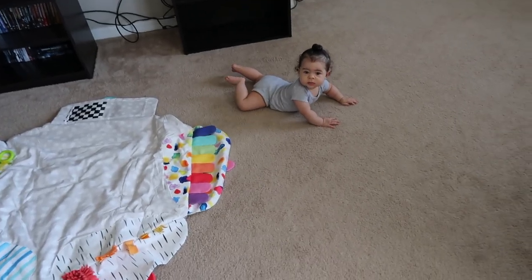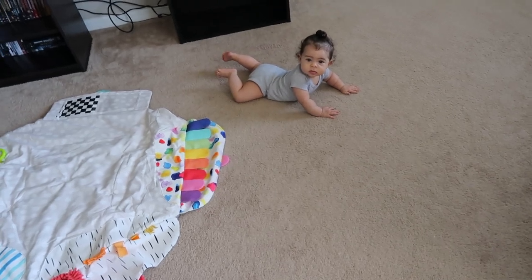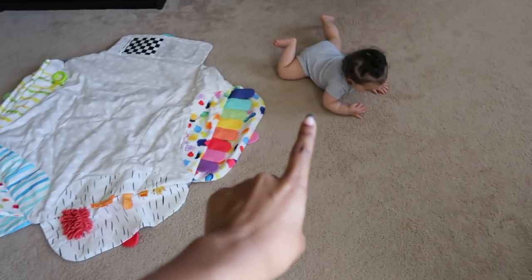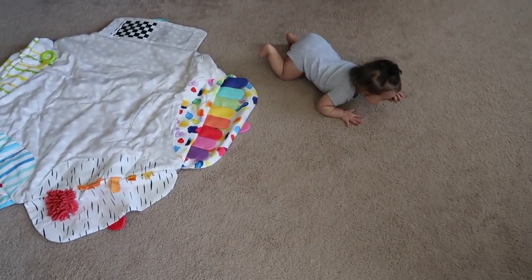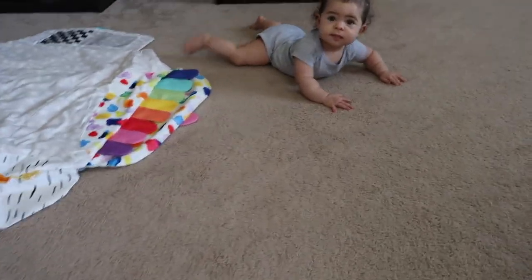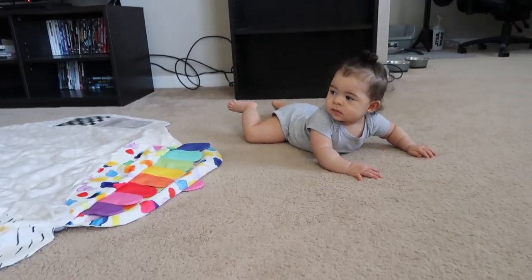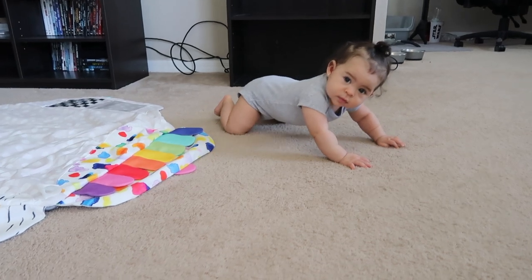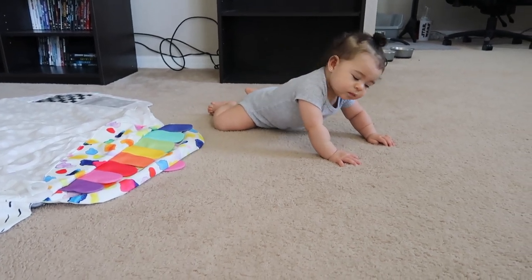Okay, so this is such a big moment. I left her on the mat. Now she's here. Are you scooting, baby? I scooting, mama. Wow, you're honestly getting so big so fast.